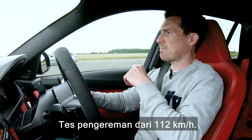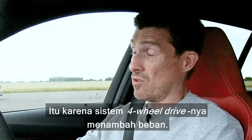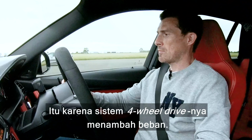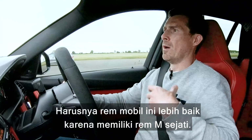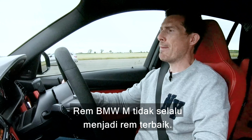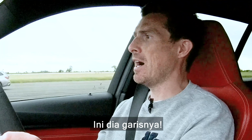Final challenge. Brake test from 70 miles an hour. This car is 1,700 kilos. That's a 1,750. Basically your four-wheel drive system adds a bit of weight. It's going to be down to reactions, I think. This should have better brakes on it because it's got proper full-blown M brakes. BMW M brakes aren't always the best brakes. Here comes the line.